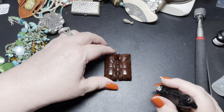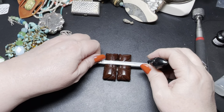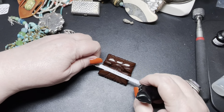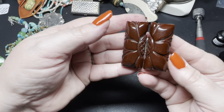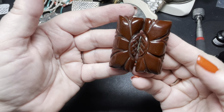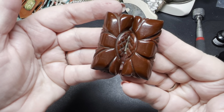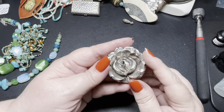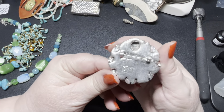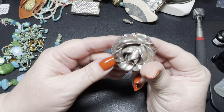The belt buckle together is 1 3/4 by 2 inches. And on the Sunflower Bakelite belt buckle, I'm going to say $35. Beautiful. Now this is gorgeous. Look at that. It's sterling silver and it's a puffy rose.